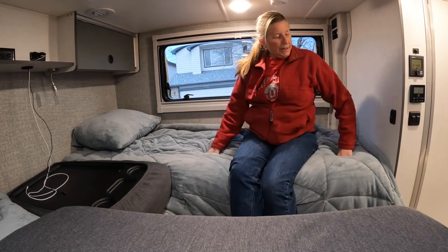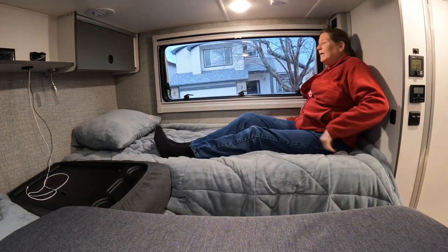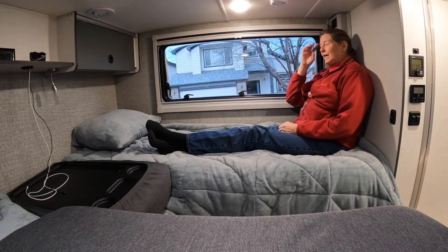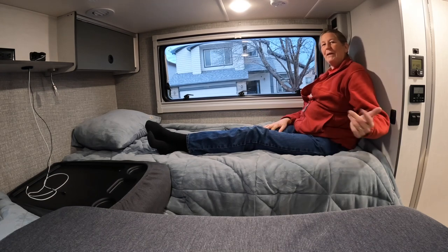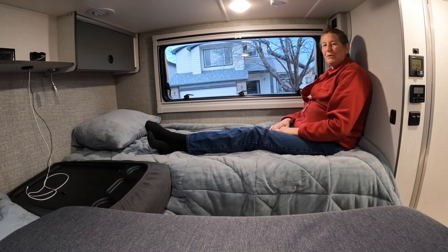Now, we also like being able to sit up. That was one of the things we wanted. So we actually sit up this way. Other people say they kind of slouch down under the cabinets. It doesn't seem comfortable to us, but we do like being able to sit here. We can put our laptop there and both watch the same YouTube video or whatever.